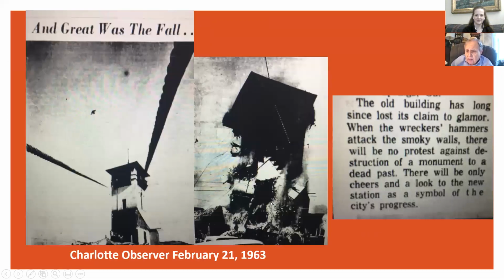Now, this next slide, I think, really does show something interesting. These photographs appeared in the Charlotte Observer on the 21st of February, 1963, and they show them tearing down the old station. Literally what they're doing is yanking down the tower. And this newspaper article over here is really interesting, and I can see the part that's the most important. Because you have to understand that 1963 happened to be the year that my wife and I moved to Charlotte, although we didn't come until July.